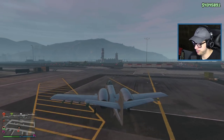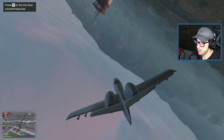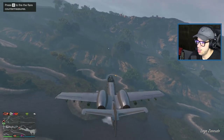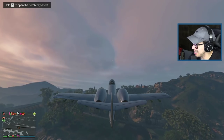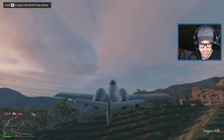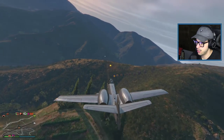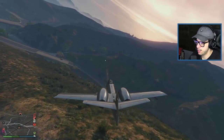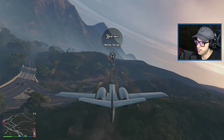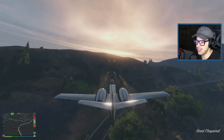Let's check this thing out. Ooh, it's actually really smooth. It's got a really nice... do you hear the noise when it shoots? Listen, listen, listen. I actually really like the noise of when it's shooting. It sounds like an alien spaceship. I love that. Okay, then we got missiles. Oh, you can shoot a barrage with it. That's dope.